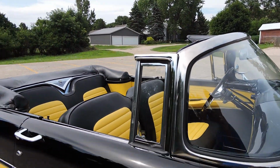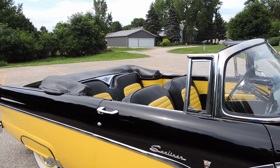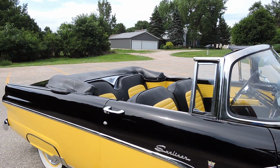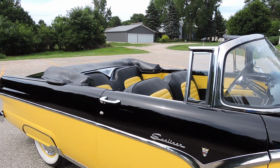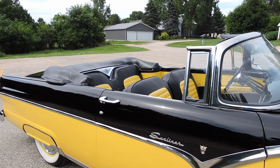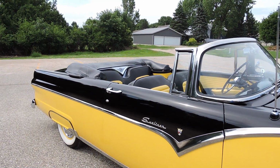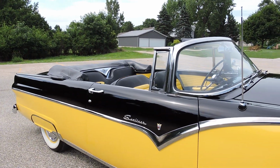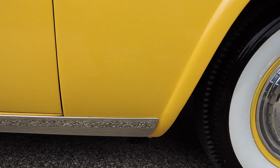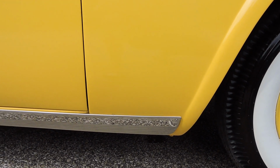Windshield looks good. If you go to our website, you'll see that this was a full frame-off restoration. Frame, chassis, floors, braces, everything's all been painted black. Looks gorgeous underneath. The top is also a very high quality top, with the inside of the top very nicely done as well. You'll see pictures of that. Again, CoyoteClassics.com. No bubbles or blisters in the lower fender, looks excellent.